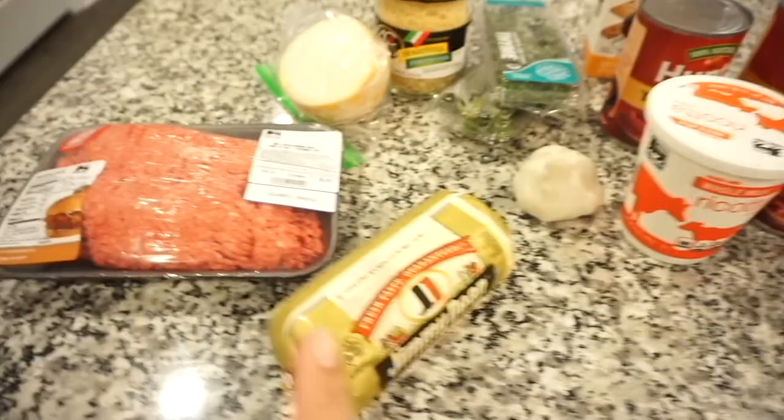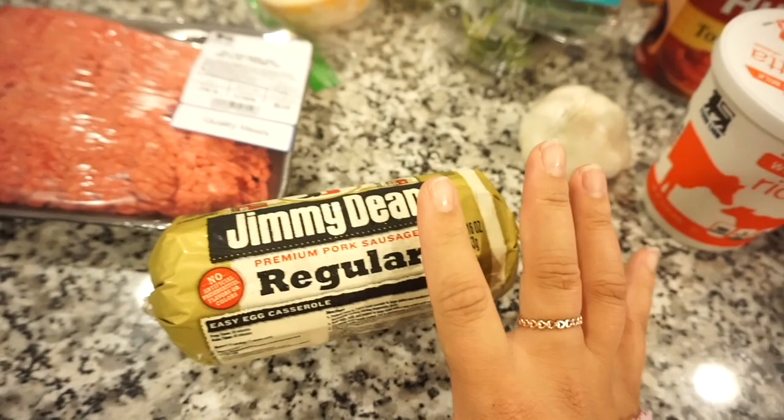And we are going to use ground beef. You're going to use a breakfast sausage. So I just have the Jimmy Dean's regular sausage. That's going to give it so much yummy flavor.